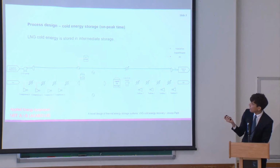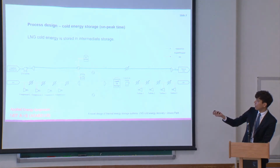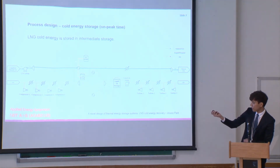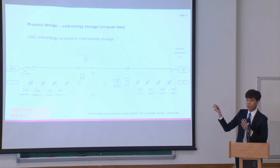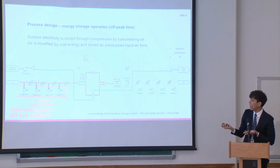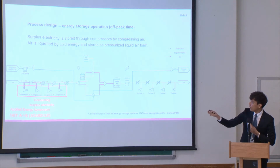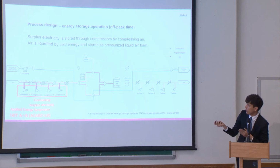And it's a detailed design of the process. Let's look at each one, starting with on-peak time operation. The LNG is pressurized and its cold energy is stored in intermediate storage, and it becomes natural gas supplied to industrial use or household use. So that's for the on-peak time. In the case of off-peak time, LNG goes a different way to store cold energy in the air.